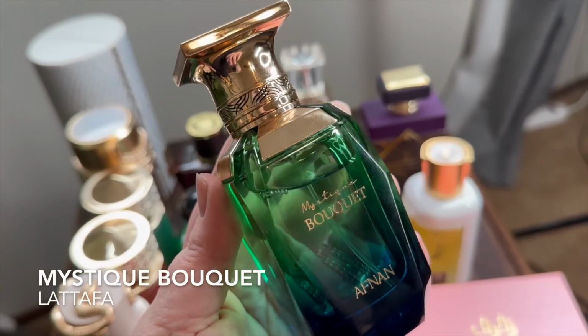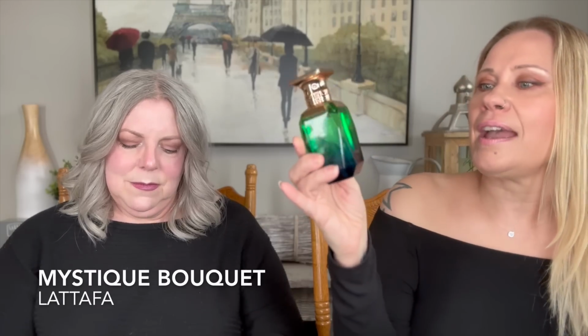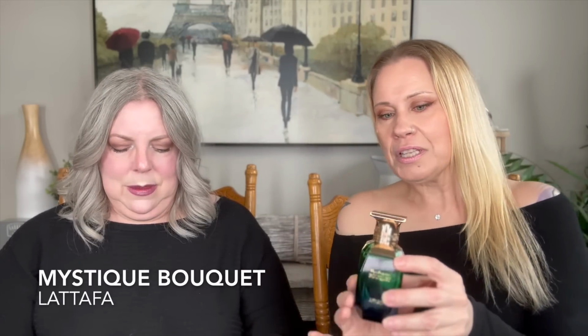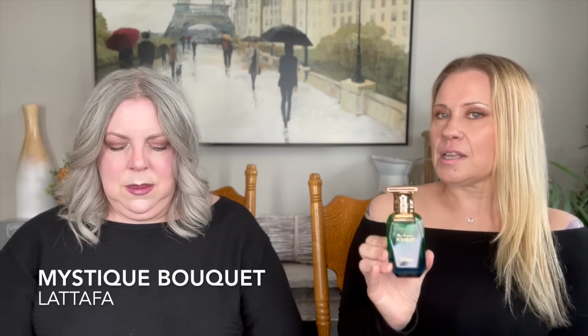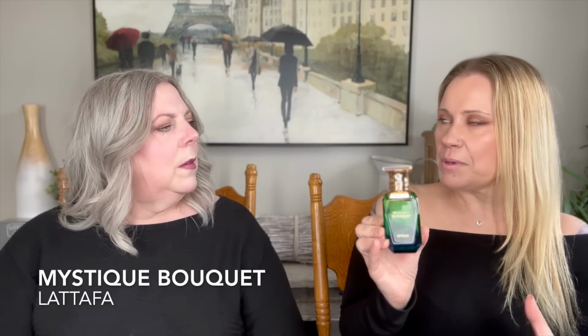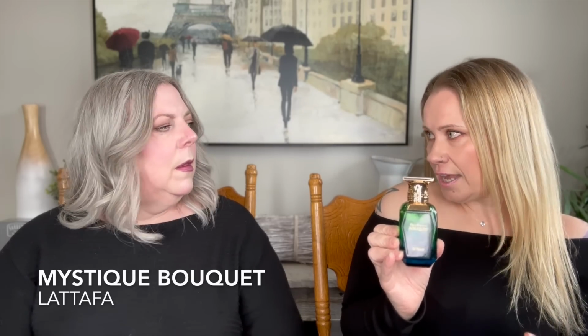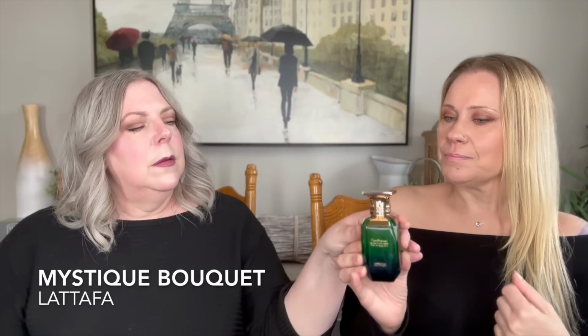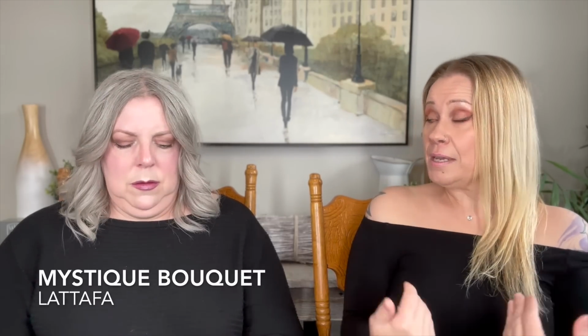Mystique Bouquet. Now look at that bottle. So gorgeous. How beautiful that is. This is by Afnan. I was really intrigued by this. I blind bought this, not really knowing anything about it except that it is supposed to be a very accurate dupe of Parfums de Marly Valaya, which I had never smelled. I wanted to bring it and talk about it because this wasn't the most successful blind buy for me personally.